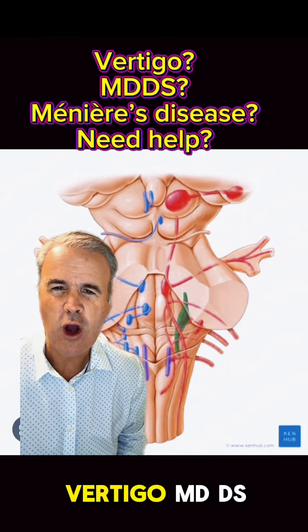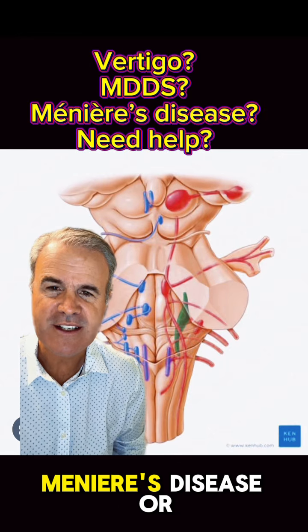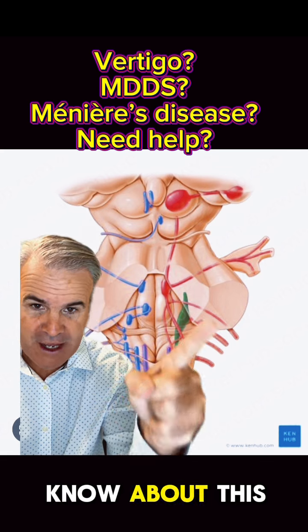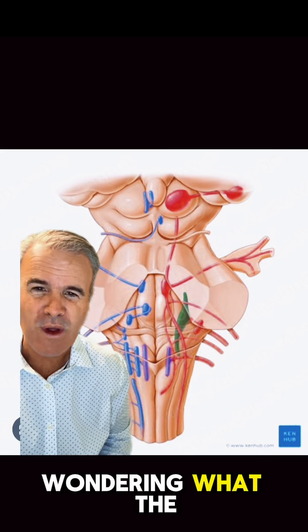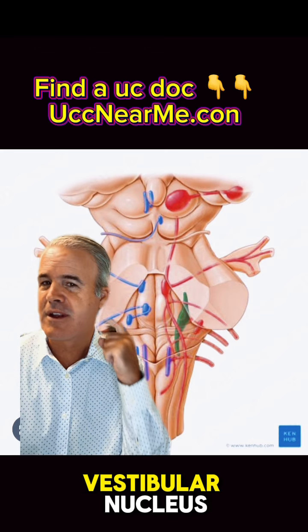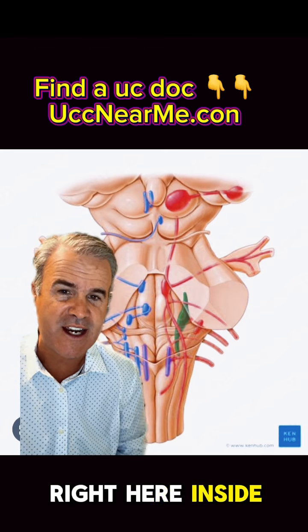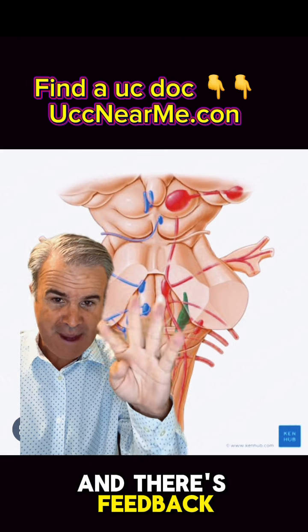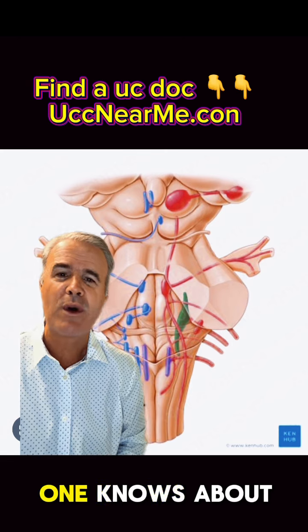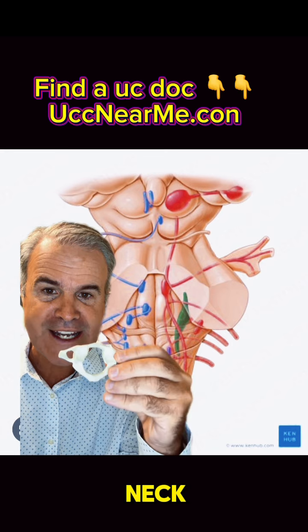If you have vertigo, MDDS, Meniere's disease, or misdiagnosed BPPV, you're going to want to know about this diagram here, and you're probably wondering what the heck that is. That little green area right there is called the vestibular nucleus, and it sits right here inside of the neck. And there's feedback from three different sources: your eyes, your ears, and the one that almost no one knows about, are the joints in the upper neck.